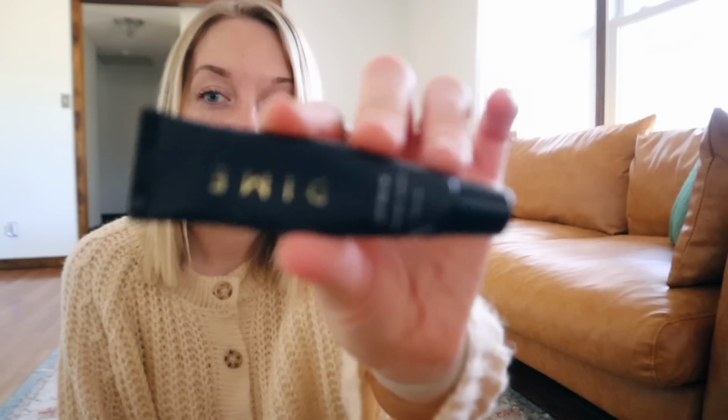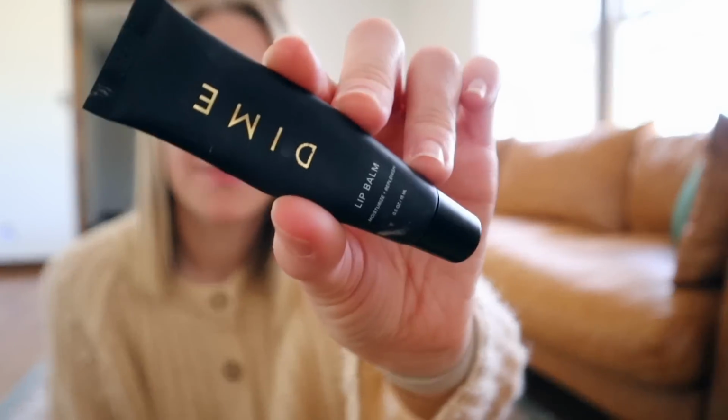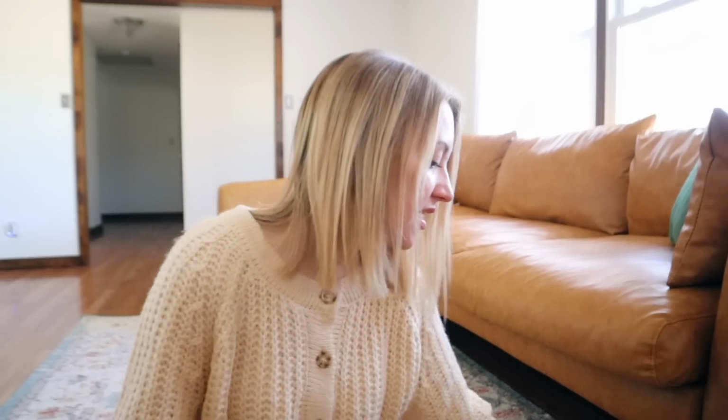Are you ready? My first favorite is this chapstick. It's from Dime. It's their little lip balm. I do have a code with Dime, but I wear it all the time. It's so good. It's so hydrating and moisturizing. It's fantastic. And then my other favorite, this is so random. This is it, you guys. These are the two favorites.